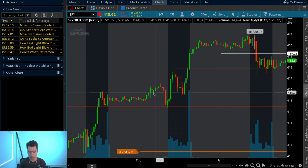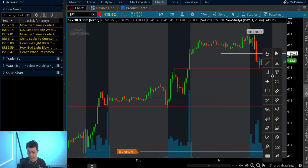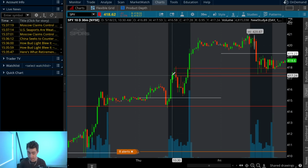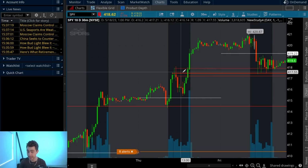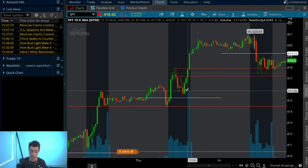In terms of some things you need to be aware of as well, SPY had previous resistance right here around 417.50 to 417. That reacted as support, which is bullish. However, it's trying to form lower highs. As long as it maintains that, it's going to keep pushing up. I don't think it's going to maintain it. I think it's going to crack, and then I think it's going to be a bullish recovery. That's what I personally feel is going to happen.